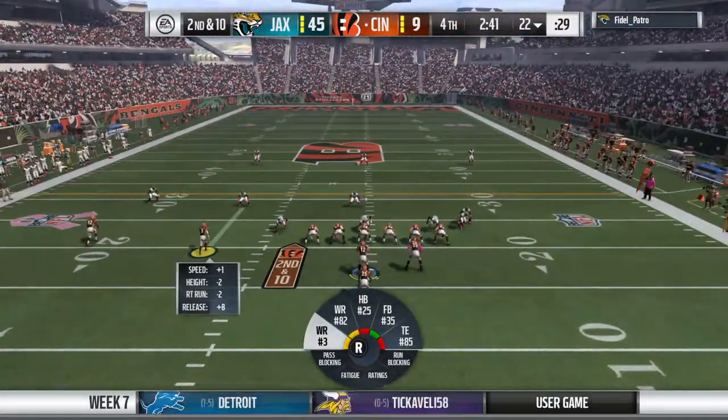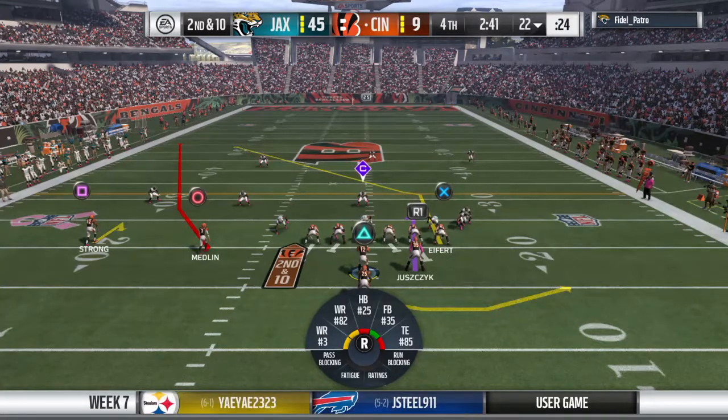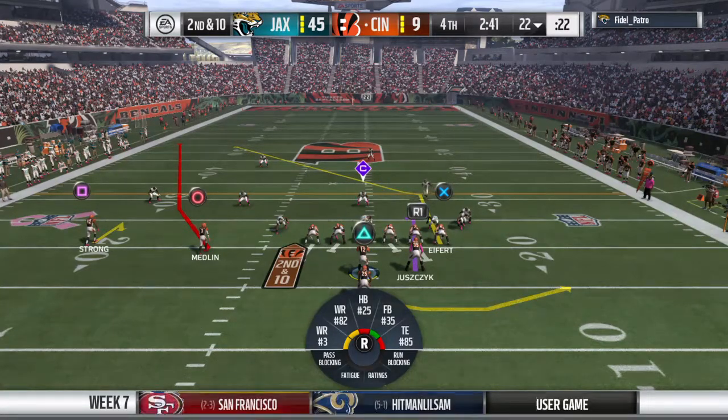Hey, check. 319. 44's the right. 44's the right.